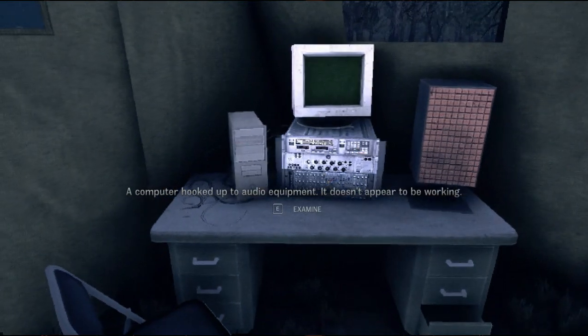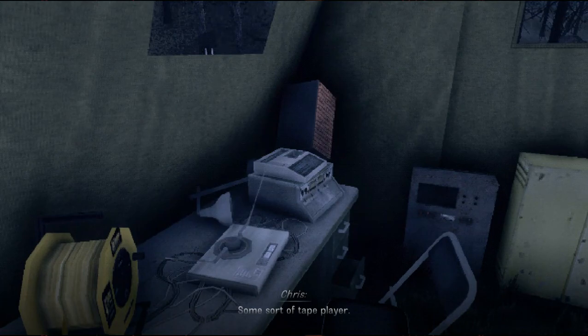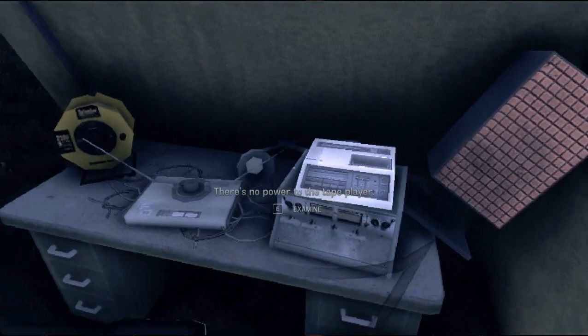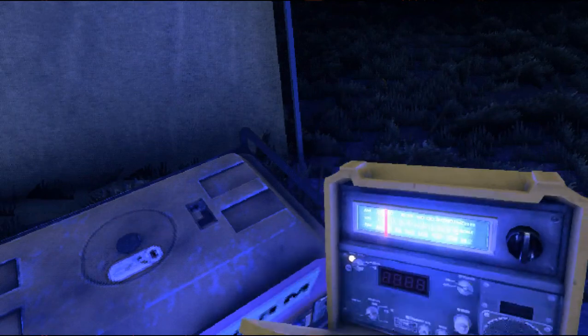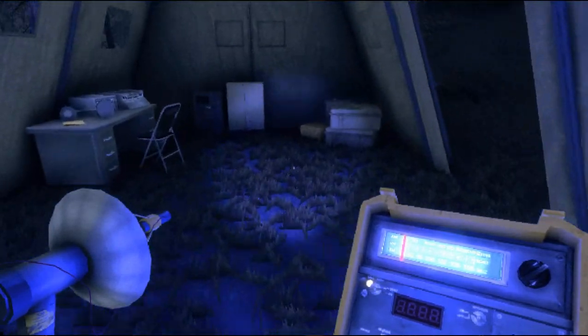His computer. Okay. Basically, there's nothing here of use. Some sort of tape player. Ooh. Can I use my tape here? Tape player. There's no power. There's no power. You're fucking kidding me. Here's the power cable. Where is it going? Gotta follow it. Fucking hell. Oh, here's the generator. There's no fuel. God damn it, I need fuel. Okay, let's check this tent. Okay, you're a fucked up generator.